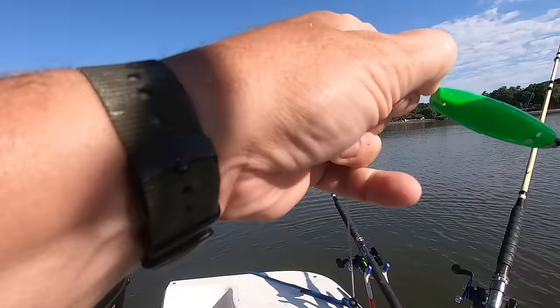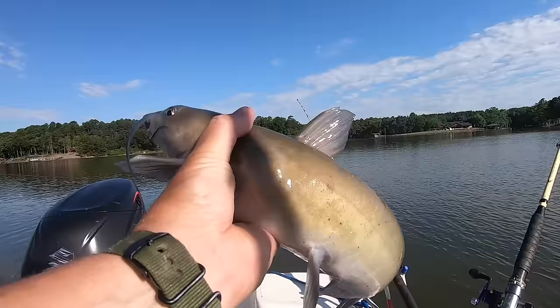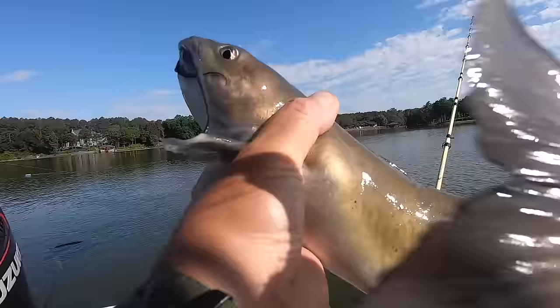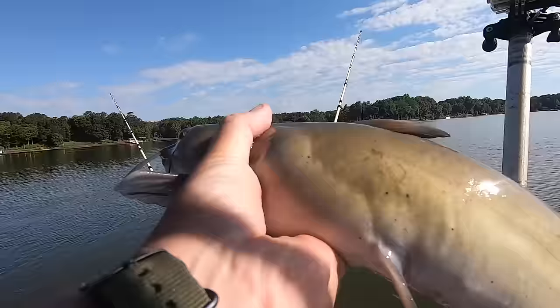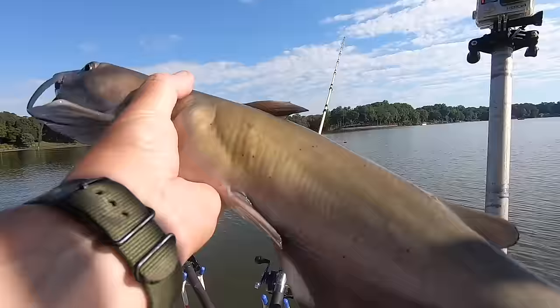I'm gonna make the call and say that I think the channel cat spawn is over with. I caught a bunch of these on guide trips yesterday, past couple days, here and on Lake Norman. I think these suckers have done their business.